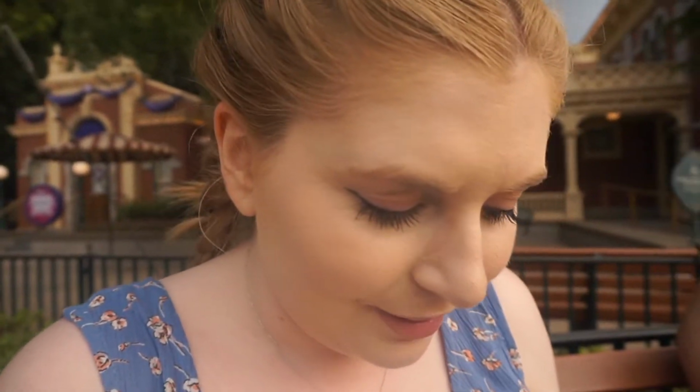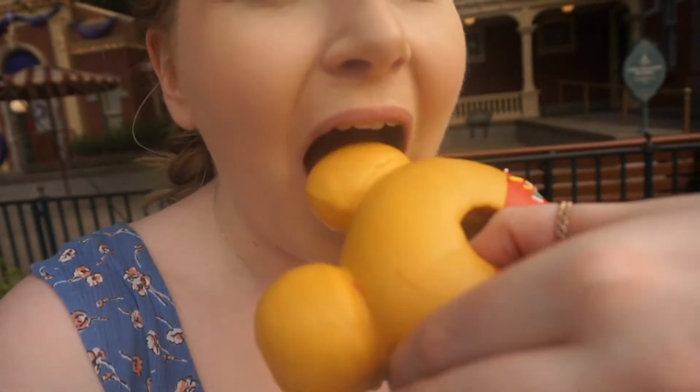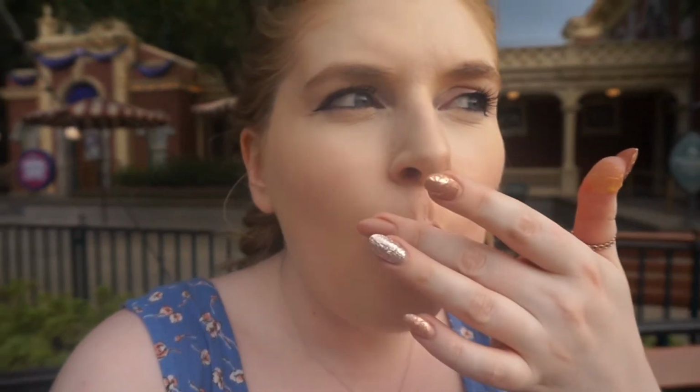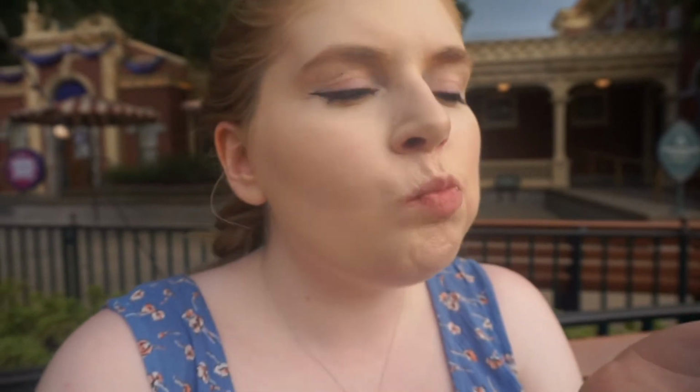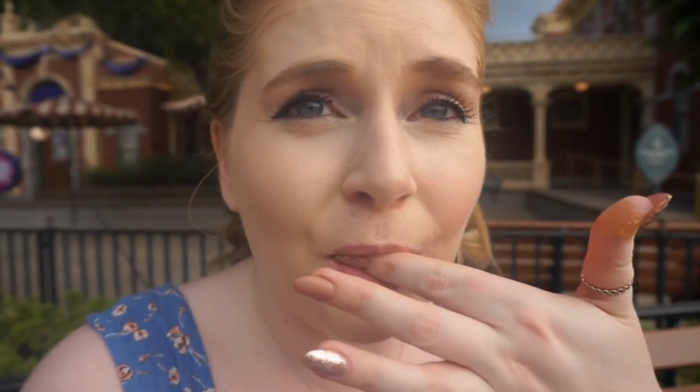So we went to Main Street Bakery and picked up a few more snacks. Got the Pooh Bear donut. Cute. Let's give it a try. It reminds me more of an iced bun than a donut. It's more bready and doughy with a sweet chocolate on top. But it's really nice. It's really yummy.